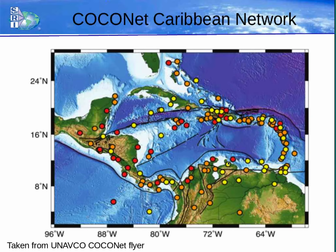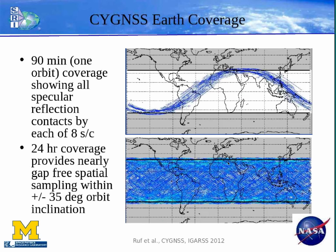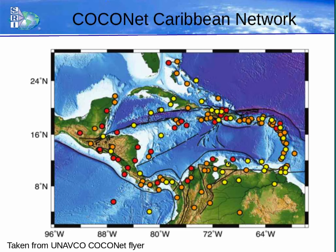Now, what I wanted to do, which I got to get into, is CocoNet. I took the CocoNet coverage off one of your flyers, I stole it, and so this is basically your network. That's a nice little GPS network. So we have Cygnus measuring sort of the same area. Cygnus is concentrating its coverage right over there, mostly, and this is where it's going to be doing a lot of hurricane tracking. And there's your CocoNet Caribbean network.